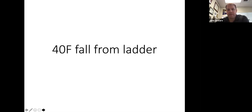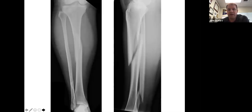40-year-old female. I can't remember what she was up on her ladder doing, something around her gutter or her roof. She came down and found her leg had this lesion. I'll just show you everything, and then I want you to tackle it.